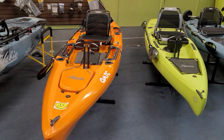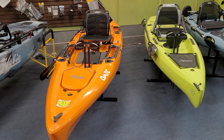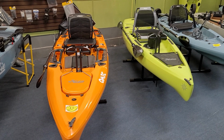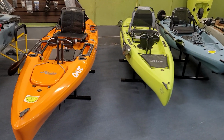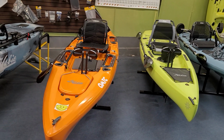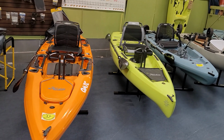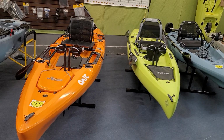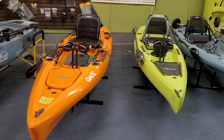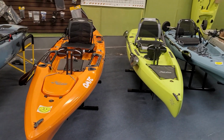But today's video, I was wanting to do kind of a comparison between two kayaks in Hobie's lineup. They serve a similar purpose, but they're really meant for two different things. So the models I'm talking about here, right here, the orange, you see this is the Hobie Outback. The Hobie Outback is considered the best-selling pedal drive kayak on the market. There's some other companies that make that claim, but Hobie backs that up with the real data. It's kind of the shining star of the market. The reason is it's a good multi-use kayak, and I'll get into that in a little bit.